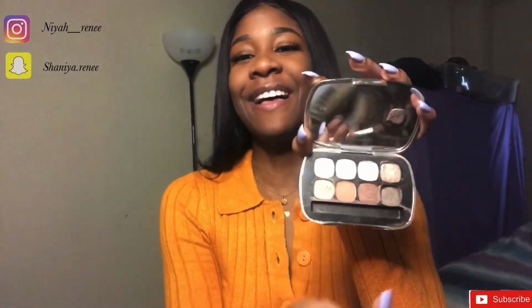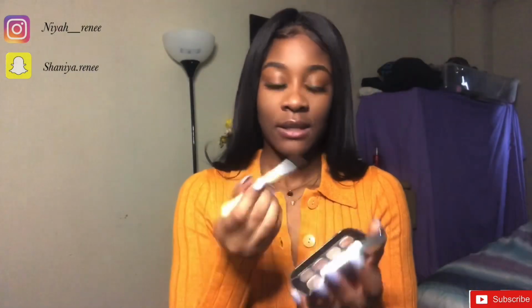And then what I like to do is the highlight on. And I use a brush like this. Little angle brush. And this palette is messed up. But I'm gonna show you anyway. I'm using this palette. I'm gonna use this gold right here. That's what I'm using for my highlight. Blinding.